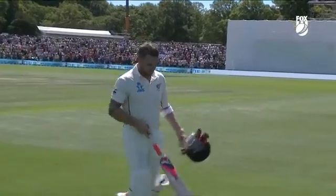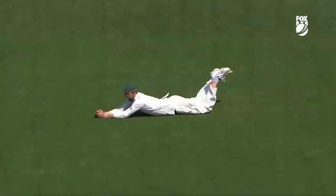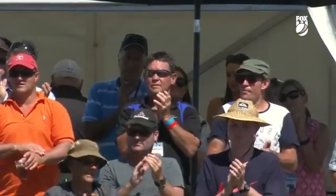Playing his last test match. Still got another innings to go, but he hit that too well. Used the pace of the ball. There was a big sigh from the crowd when it was taken.